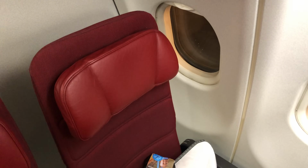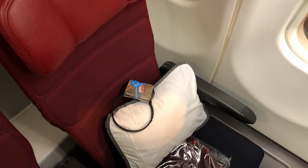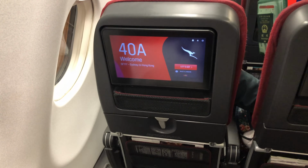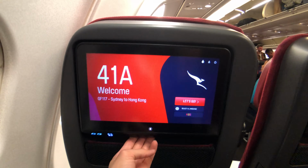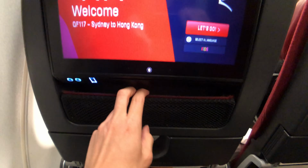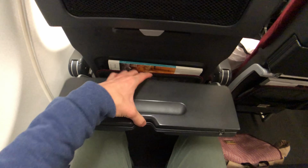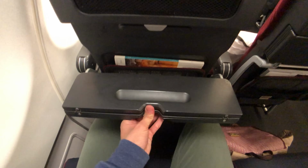So here's my seat 41A, my favourite seat in the economy class cabin of the Qantas A330-300. Every seat is about 17 inches wide and your seat pitch or legroom is about 31 inches. So I'll now quickly go through the seat features. You've got a TV, under that a USB port and headphone jack. Here's a useful literature pocket. Under that you've got a tray table. You can fold it in half and also move it back and forth like this.